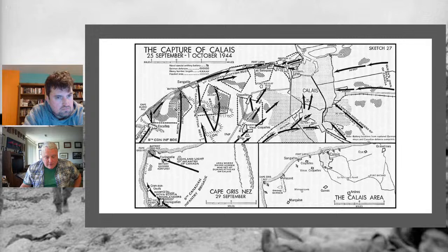On the 27th, the forward troops backed off a little to allow another bombing program to take place. So 342 Lancasters dropped 1,700 tons. And then the 7th Brigade moved along, and as you can see, moved along the coast. Fort Lapin, the rabbit fort, was captured on the way into Calais. And Bastion 11 was one of the last parts that were captured.